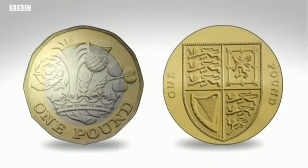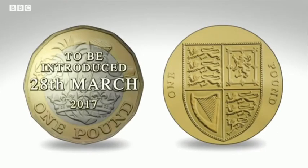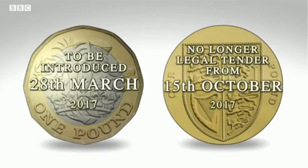Tommy, what are the important dates that people need to remember? The first date is the 28th of March. That's when the new snazzy 12-sided coin comes out, officially in circulation and allowed to be used as legal tender. There's going to be a six-month co-circulation period where it runs alongside the old coins. And then October the 15th is a key date as well, when the old coin will no longer be accepted in shops. But don't worry, it will never lose value. Even in years to come you can take it to your bank or your post office, and they will put it into your account.